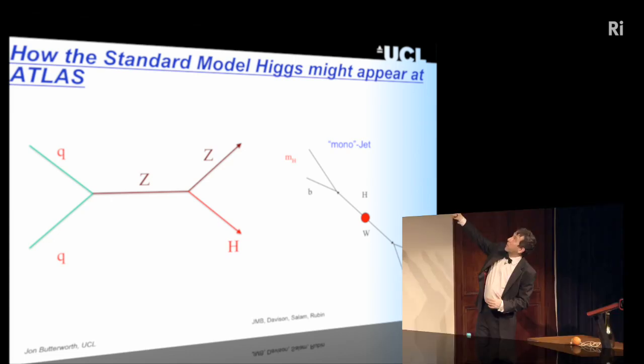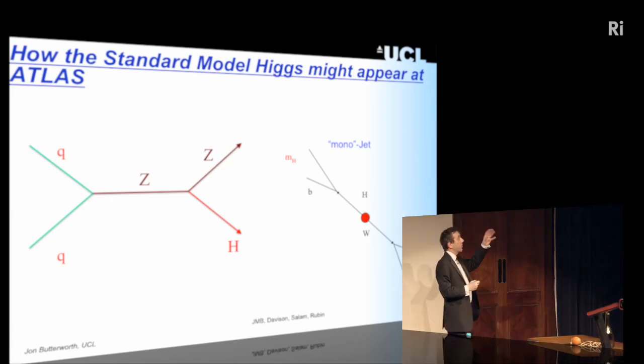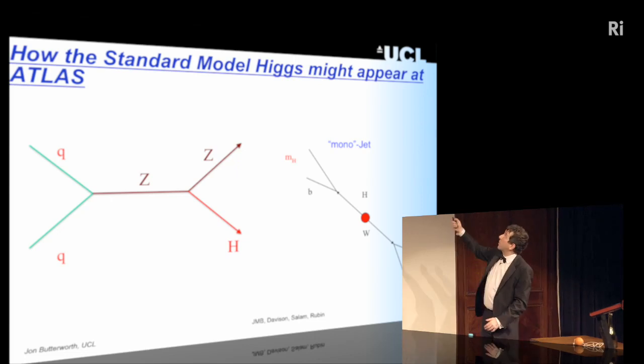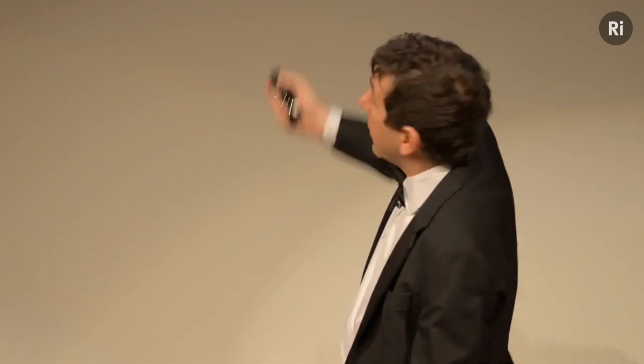There's a number associated with this vertex here, which is quite large. It's to do with the mass of the Z. So it's quite likely to happen. So this is one of the ways we might be making Higgs bosons right now. Well, not now because we stopped for Christmas, but until December and starting up again in March, making Higgs bosons at the Large Hadron Collider.